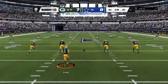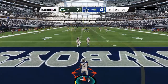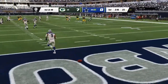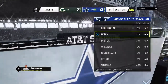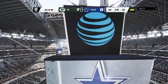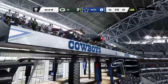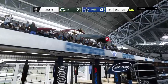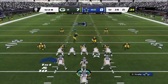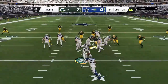Now after the touchdown, here's Crosby to kick it away. And there will not be a return here. It's a touchback, and it'll come out to the 25-yard line. So Prescott and the Cowboys now with a 1st and 10 at their 25-yard line.